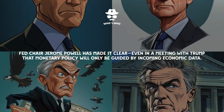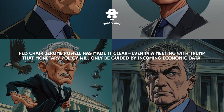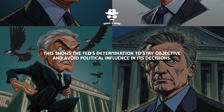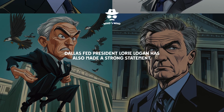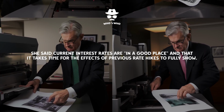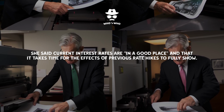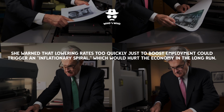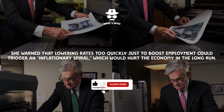Fed Chair Jerome Powell has made it clear, even in a meeting with Trump, that monetary policy will only be guided by incoming economic data. This shows the Fed's determination to stay objective and avoid political influence in its decisions. Dallas Fed President Lori Logan has also made a strong statement. She said current interest rates are in a good place and that it takes time for the effects of previous rate hikes to fully show. She warned that lowering rates too quickly just to boost employment could trigger an inflationary spiral, which would hurt the economy in the long run.